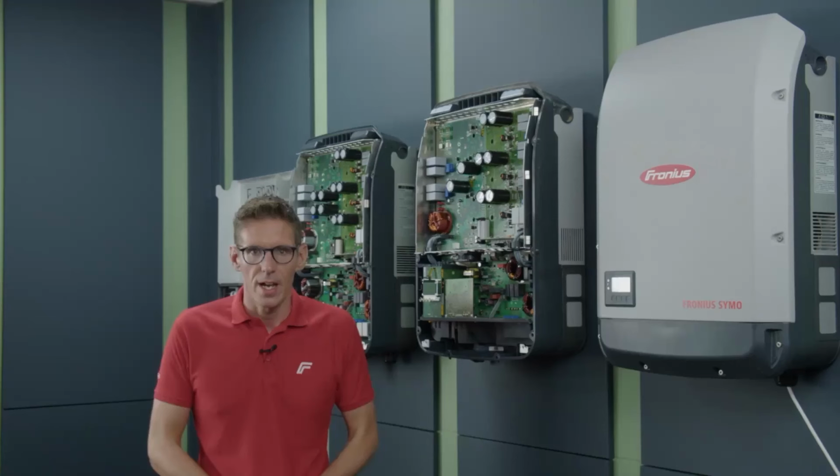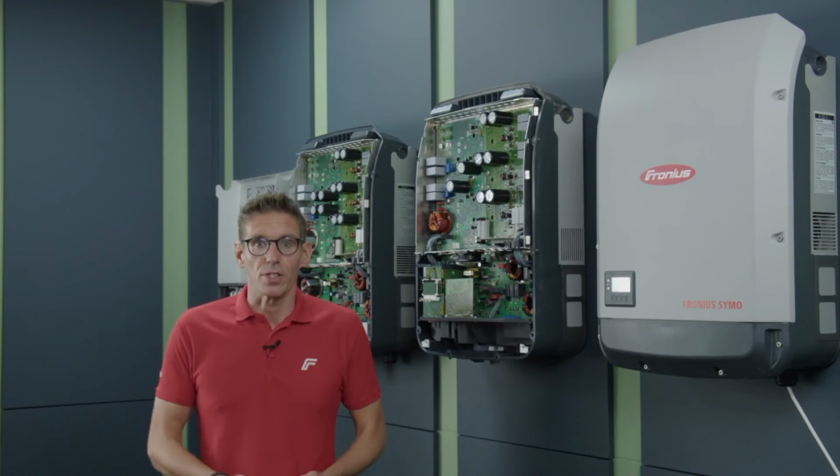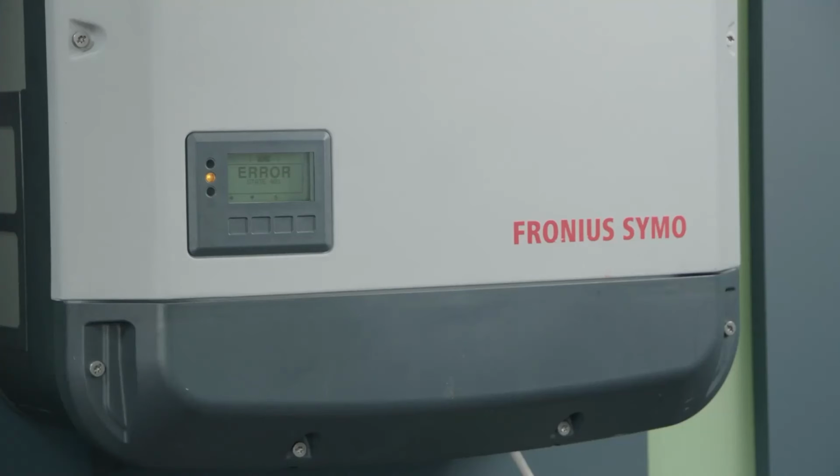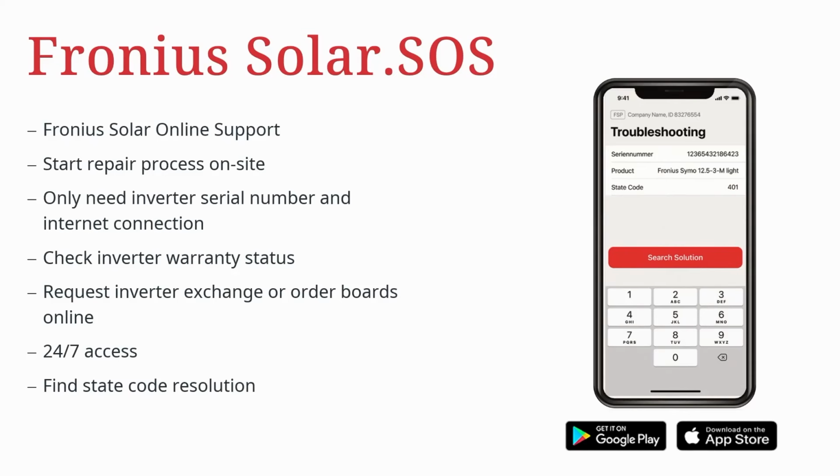So once we've checked that the fault isn't caused by an external factor, we can have a look at the state code of the fault itself. So go to your inverter and have a look at the screen. You'll probably see an error code listed on the device. The easiest way to check what that means is to go to the Solar SOS app. Here you can enter the serial number of the inverter, so you can check the warranty status. You can then enter the state code, get a description on what that fault may be, and then run through a troubleshooting process.